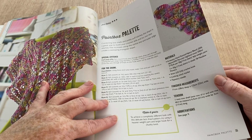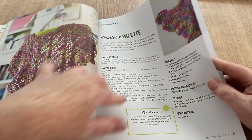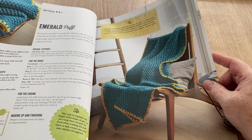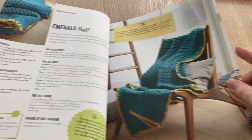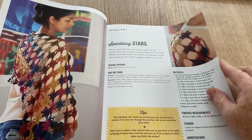It's just Arisano hand painted alpaca blend. Not exactly easily accessible, you'd have to substitute that. This is called Emerald Puff. Doesn't look very emerald, it looks more teal, but that might just be the picture. Like it though, it's got a bit of texture to it, quite nice.